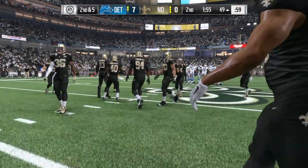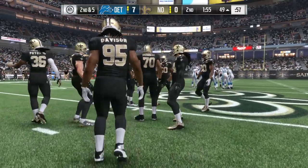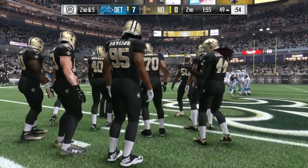And welcome back. The offensive unit, they took the timeout. And now they get set to line up as we resume action.